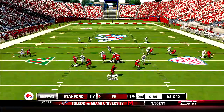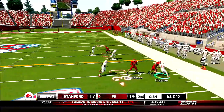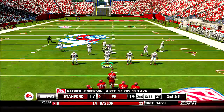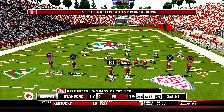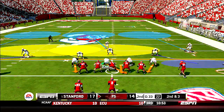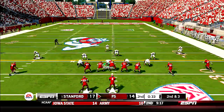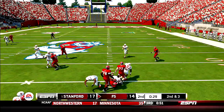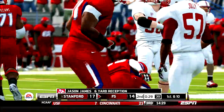1st and 10 here for the Bulldogs. They have one timeout remaining. Green throws this one up there to Henderson. Henderson gets the catch and ran out of bounds there. Gain of 7 on the play. 33 seconds left here. 2nd and 3 now. We'll see Green there throws one to James as Ryan Jolly's there for the tackle.